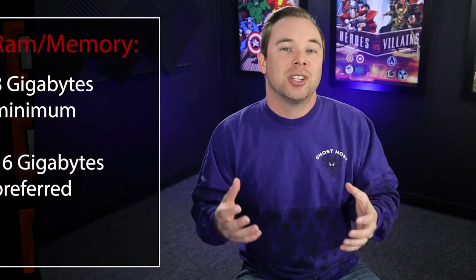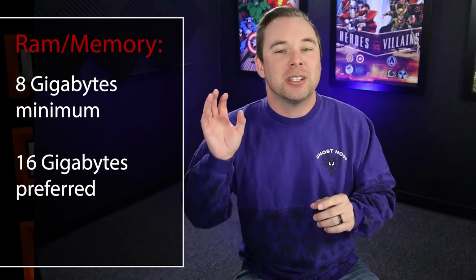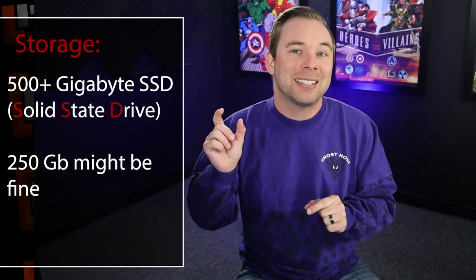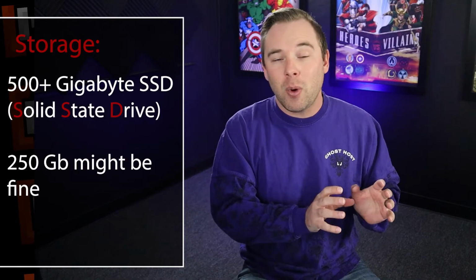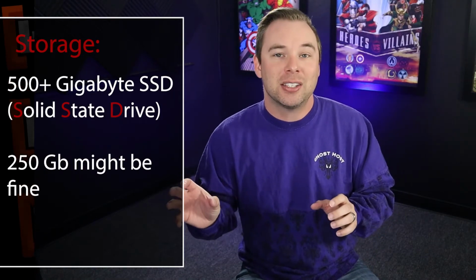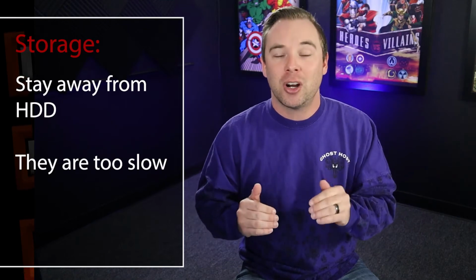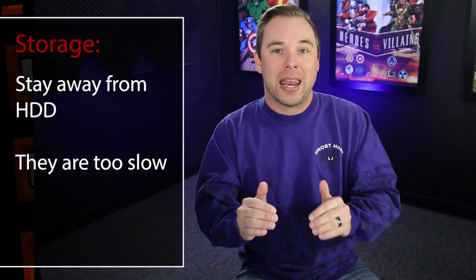For RAM or system memory, we want at least 8 gigabytes, but 16 gigabytes is preferred. For storage, we want at least 500 gigabytes for an SSD. You can get away with 250 gigabytes of an SSD, but what you don't want to do is buy an HDD, a hard disk drive. That's going to feel slow right out of the box.